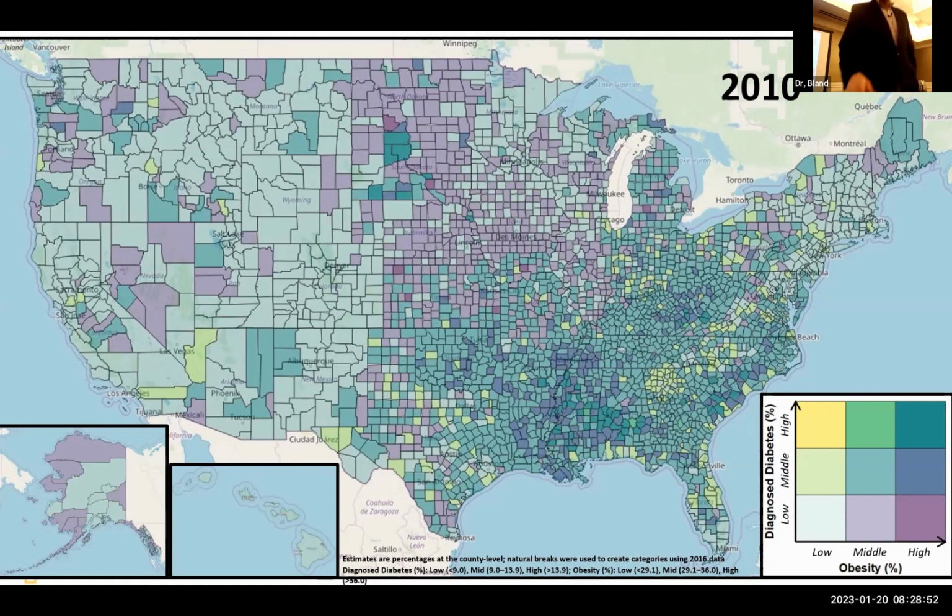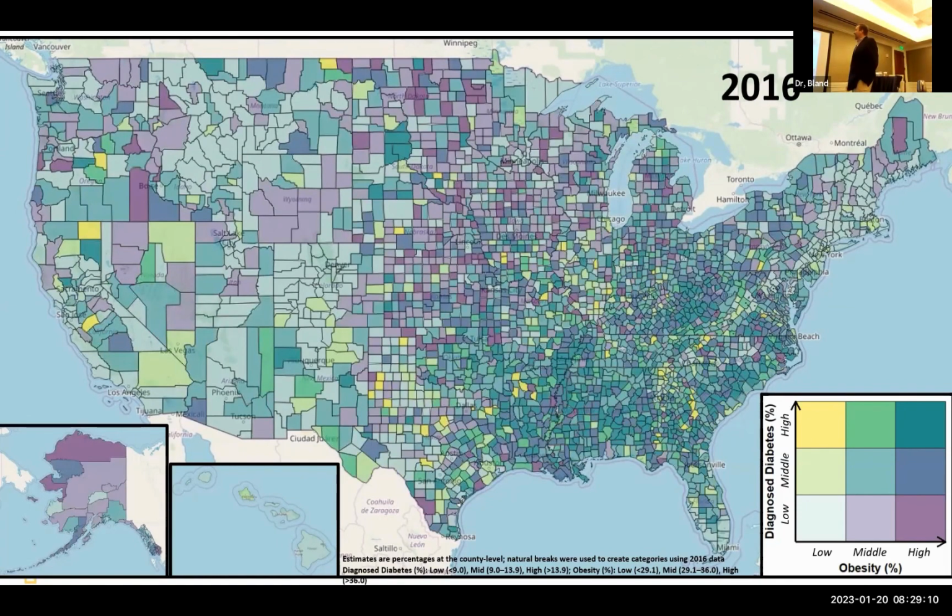All right. So anyway, the South, but see, it's not just the South. Now it's spreading. Okay. Now it's the Midwest. They're getting dark. They're getting more purple, right? Obesity going up. 2010. All right. Let's go a few years later. Oh man, now it's getting up here, Minnesota.